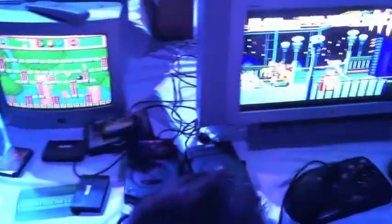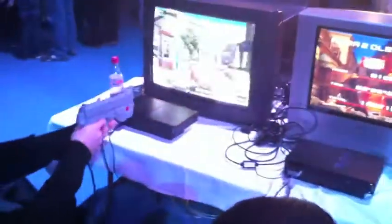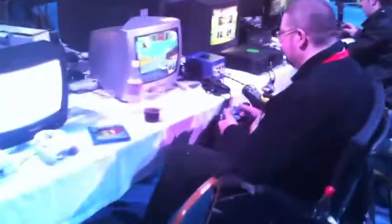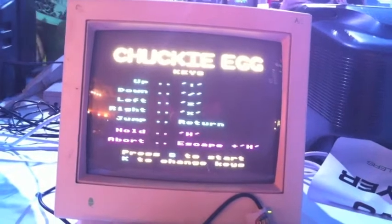It was great to see at this show people of all ages playing on retro game systems. You play whatever system you wanted, pick up whatever game you wanted to play and just get on with it. And it was great to see people picking the retro systems over the sleek new high definition systems that are available today.